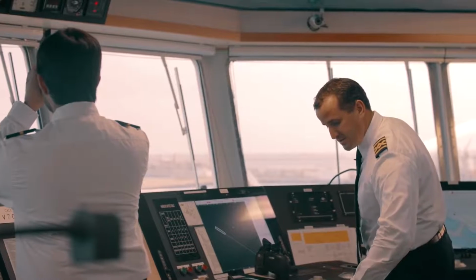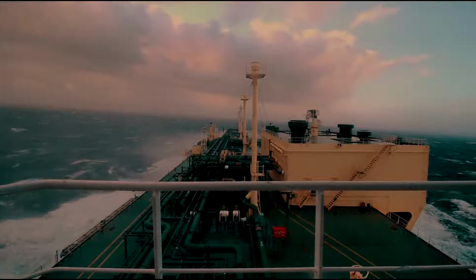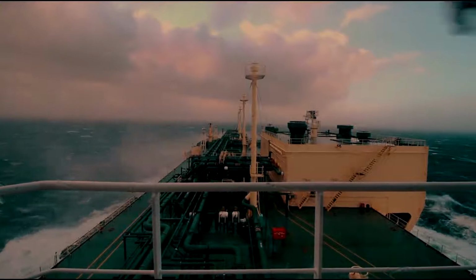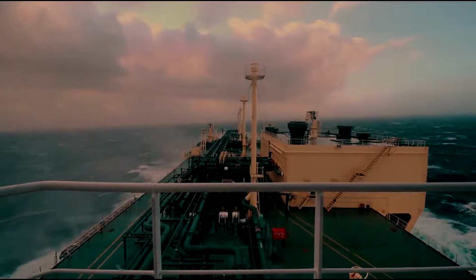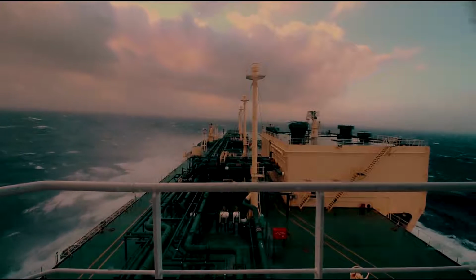Let him pass in front of us. While most days at sea are calm, one can never predict the weather. Sailing through stormy seas requires an experienced master to navigate the ship and crew safely.